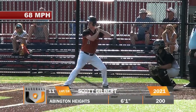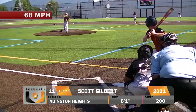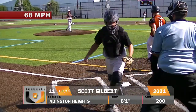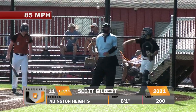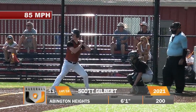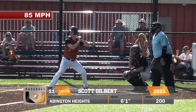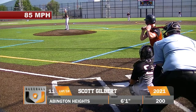Again, as we mentioned, things are fluid. Things can change, and we're trying to keep up. The 1-2. Swung on, fouled straight back. Just got a chunk of that one. Yeah, it's a case of, okay, we got notice on the mound. Let's see if we get notice for his bat. Right? Might be playing some first base a little bit later on as well.